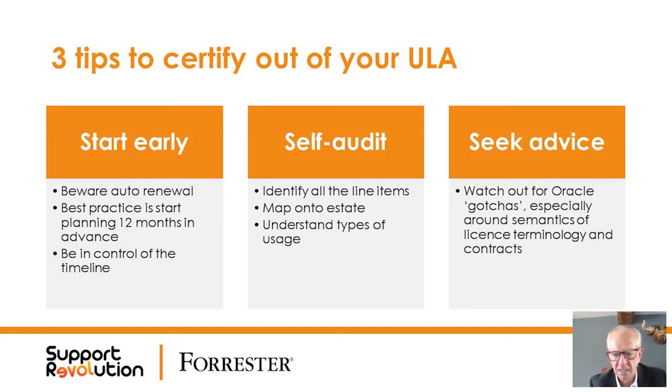But make sure you understand line by line where those systems are deployed, which products are where, and understand the types of usage. Be very careful for things like cloud, because Oracle issued guidance, I think in 2017, 2018, about which clouds they recognize. So if you put your software into Microsoft Azure or into Amazon Cloud, then Oracle do recognize that. But there are some nuances. There are some restrictions within the Amazon clouds, which mean you need to understand exactly the types of use that you're allowed to use your Oracle licenses for, and what Amazon products they map onto. So be very, very diligent about all that.